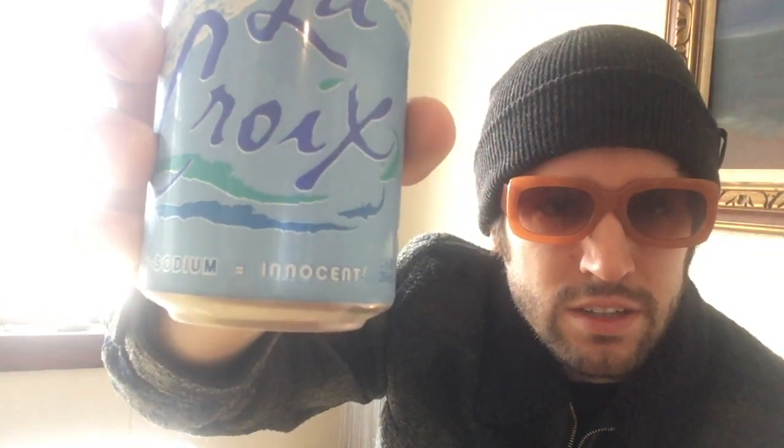Differences between the prior two, Perrier and Pellegrino: on the can, they're really pushing the whole health thing. Like, why should you drink this instead of Tab or Royal Crown Cola? Because it has 0 calories, 0 sweeteners, 0 sodium. So it is 100% innocent. No charges against LaCroix. It is also Whole30 approved.